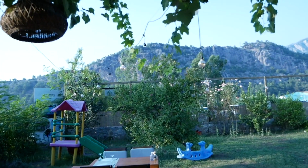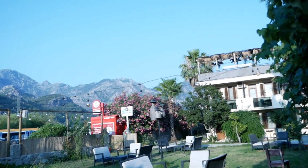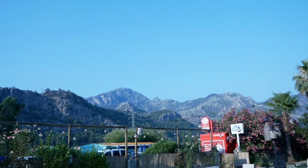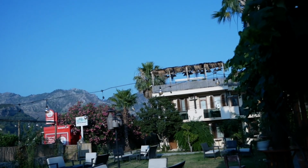A little play area for the kids. You can sit down out in the sun during the day. At night, all these lamps are all lit up. Beautiful mountains in the background. But they've also got a hotel here.